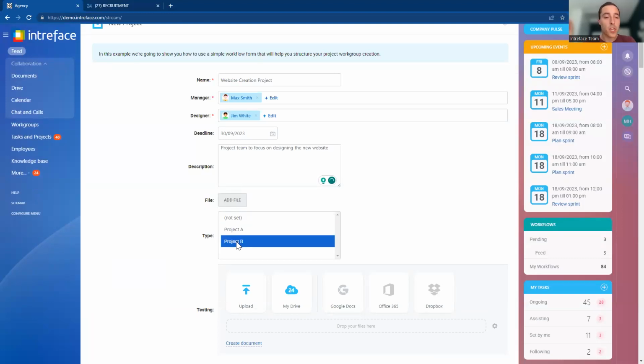So again, this is where we can use conditions on a workflow. So for example, if we choose project A, that's going to show specific tasks in that project. Whereas if we choose project B, there will be a completely different selection of tasks. So you can see how you can use those different attributes. If you've got different project types, we could use that information through a workflow as well.